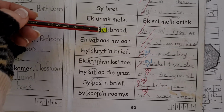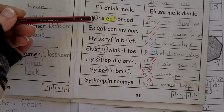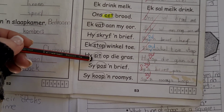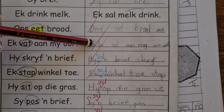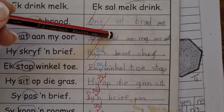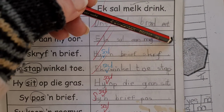What I do is I get them to circle the verb or the werkwoord, the doing word, so they can see very clearly. We also read through the sentences and go over what they mean, so they're very clear on what they mean. And then we just remind the children that after the person, the voornaamwoord, then comes the word sal, and this werkwoord needs to go right on the end of the sentence.